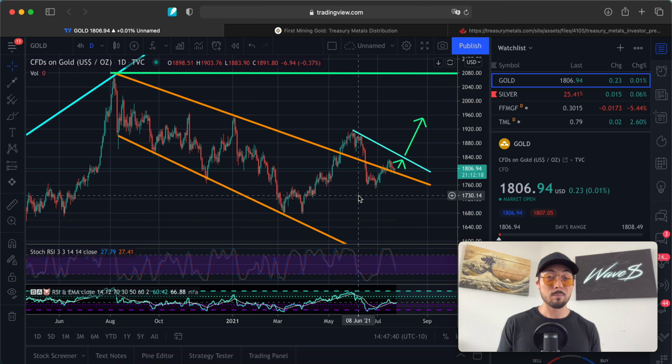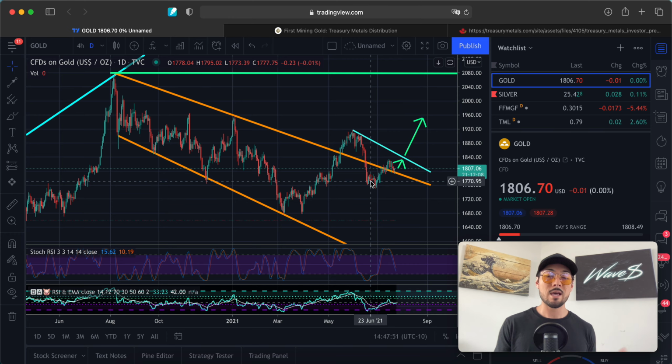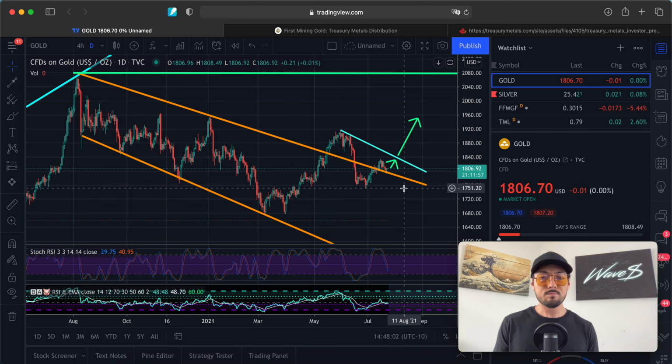Pretty clean channel, pretty textbook descending channel. It did break above it in mid-May. Broke above it for a while, saw a little breakout after it broke that significant line of resistance, but since then really fell off a cliff in the wake of dollar strength. It is seeing a bounce right now. It did break above this channel once again, is using this previous resistance as a new support, TA 101 right there. So that is bullish in a sense, but right now I'm focusing on these two.